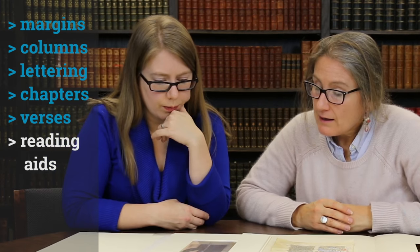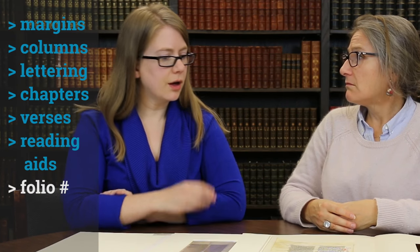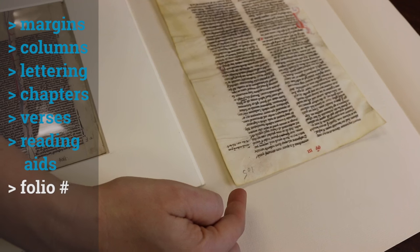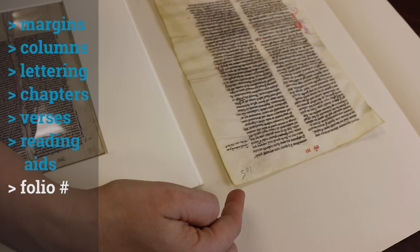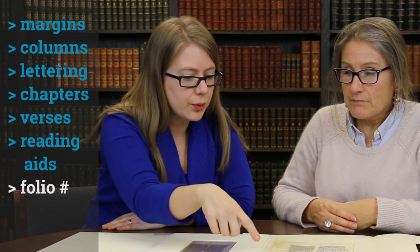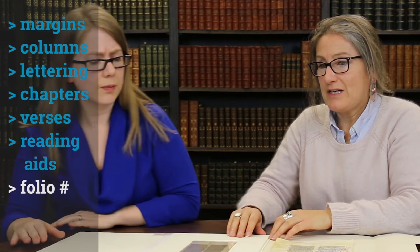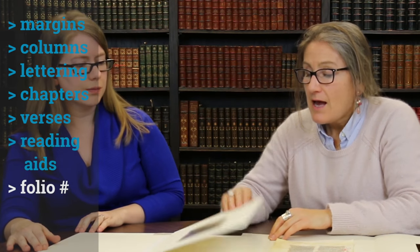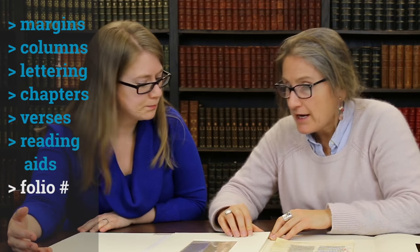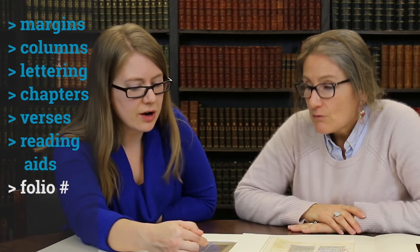Absolutely. And what about the folio number? Neither one has any page numbers. This one has a folio number, which marks the front and the back of a leaf, an older system of page numbers. It looks like it was put in much later, maybe in the 21st century. And then this one has no folio number, no page number. It does have the column numbers. Oh, those are these numbers here at the top right.